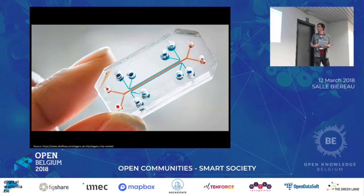This is organs on a chip. So this is again something futuristic that we couldn't even think of. Basically, this is a chip that simulates human organs that has little chambers that perform specific functions. And this would replace the need, for example, for human trials, or at least partly for human trials, or for animal trials, for example, for medicine.